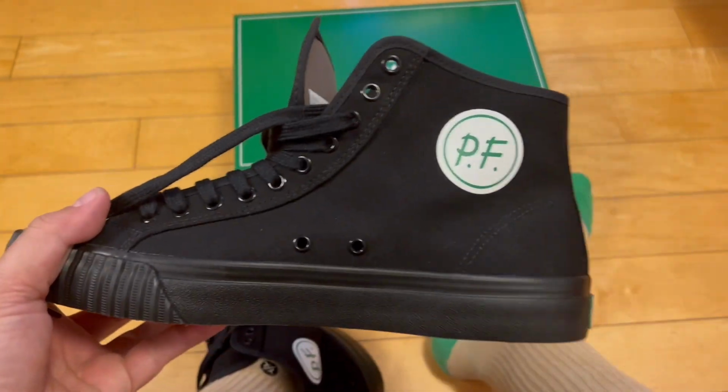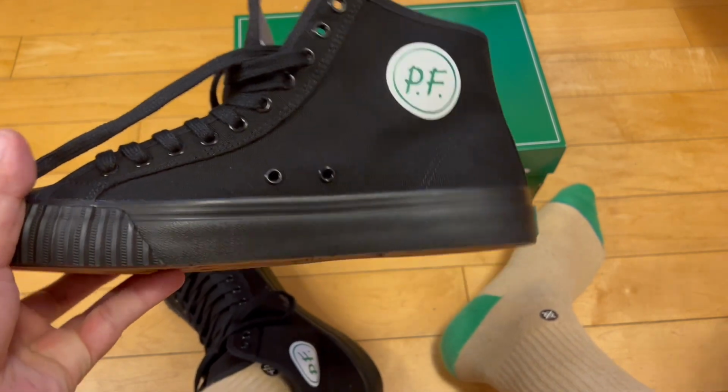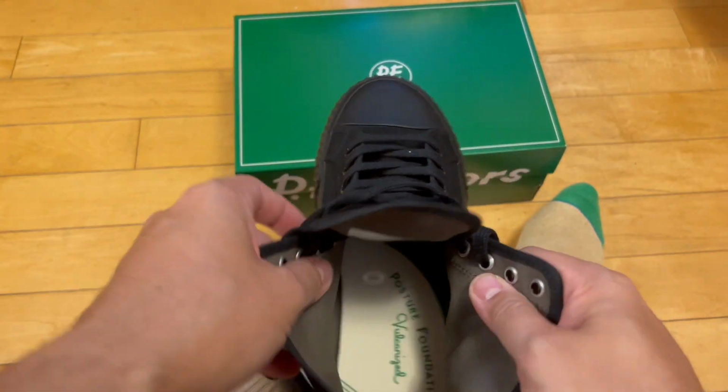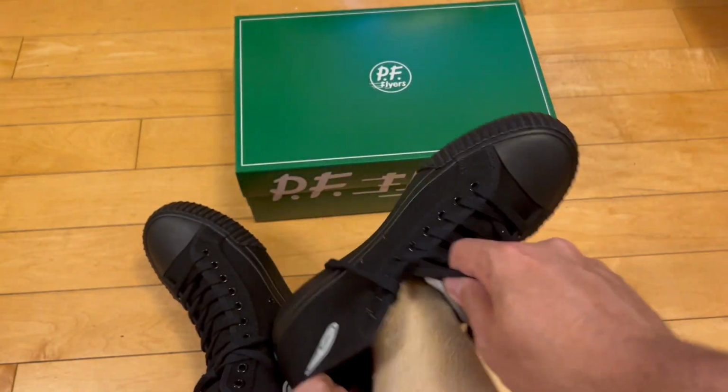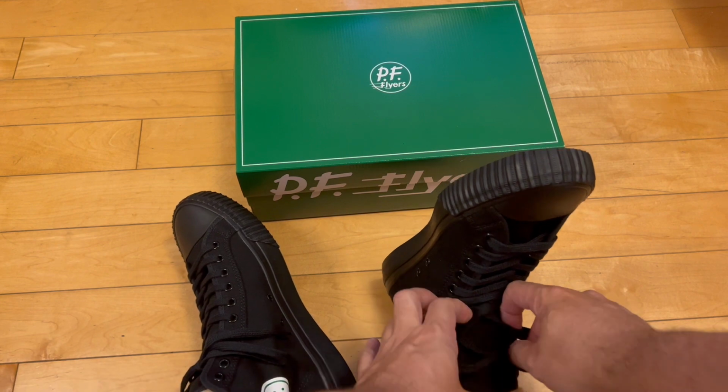But I just think this is sick, right? It's exactly like a Chuck Taylor, but like different. I like the all black too. I generally don't wear all black shoes, and so anytime I find one that I like, it's like, ooh, sweet. Can add that to my collection. These will go with everything.